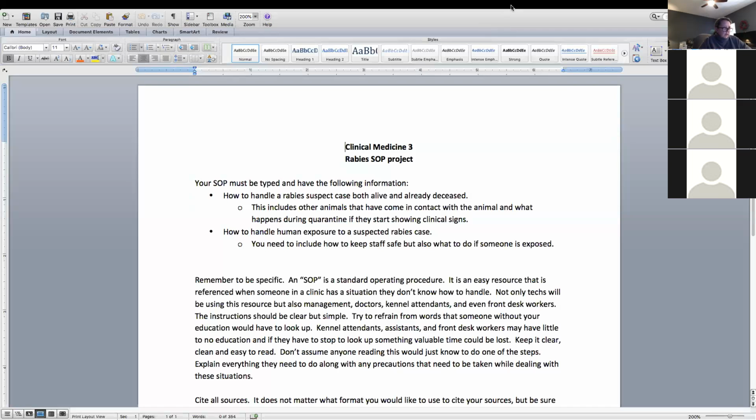Okay, so here's the handout. It's called the Rabies SOP project. Now, an SOP is a standard operating procedure. So it needs to be typed, and it needs to follow a format. Basically, it needs to cover how you handle a rabies suspect case if it's alive and if it's already deceased. That includes any animals it has come in contact with, quarantine, and what did we do, and then how do we handle human exposure? What do we do if somebody is exposed to an animal that's suspected of rabies?